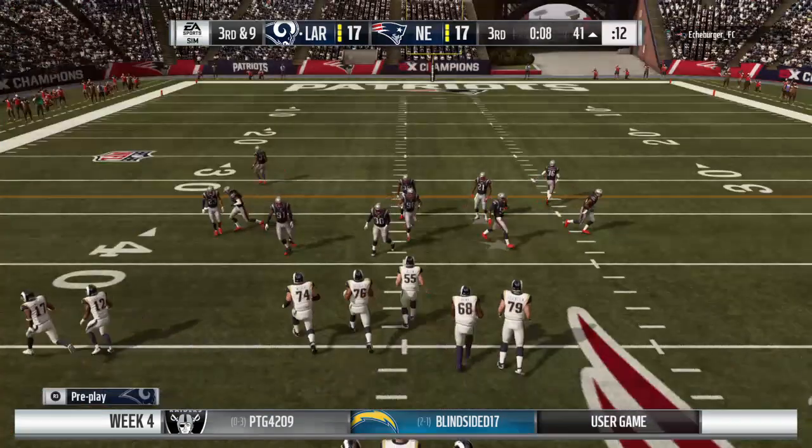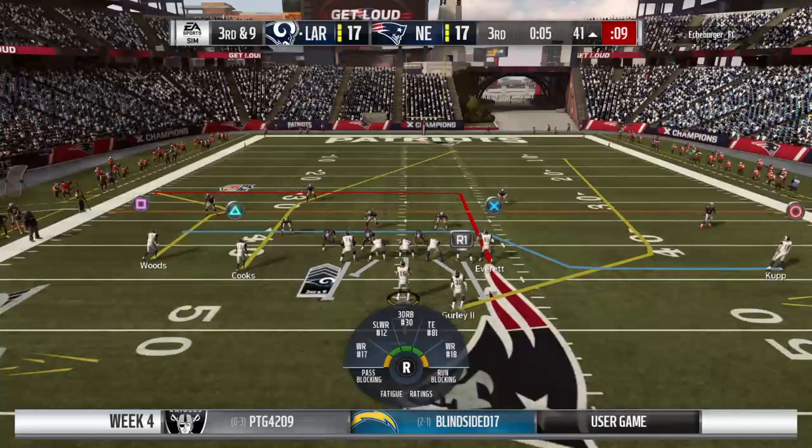The Rams on third down, 2 for 5 to this point. This is 3rd and 9.